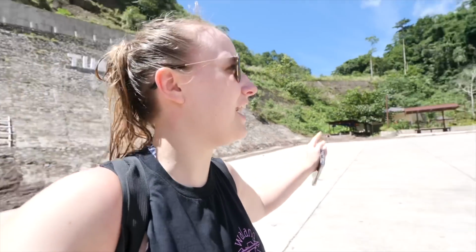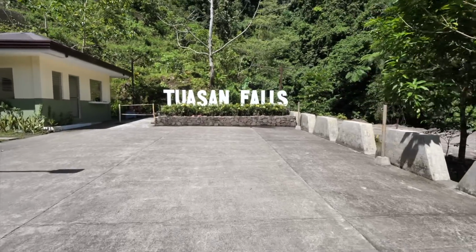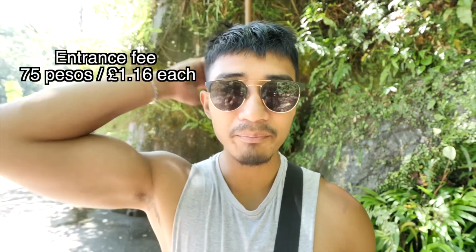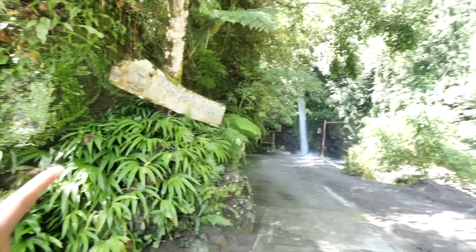Arrived at the parking area. We've already got to Tuasan Falls there. Look at that view though. Mountain with all the coconut trees. Alright guys, so it's 75 pesos to get in per person, and it's quite a long walk actually. It's about a 2-minute walk and then you're there.